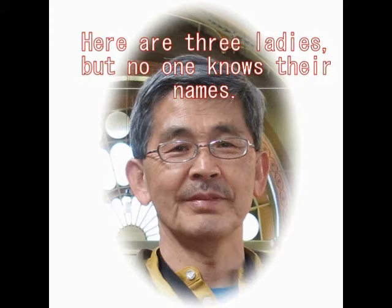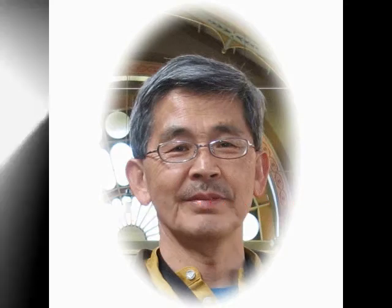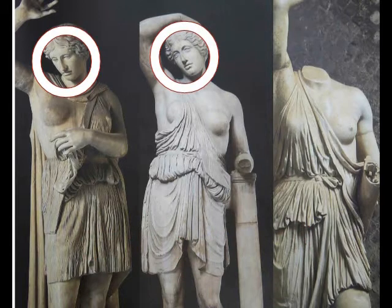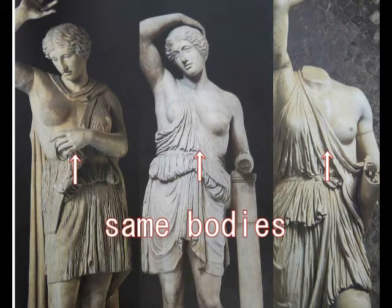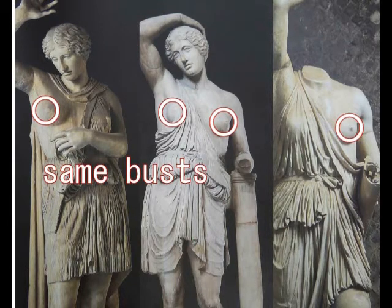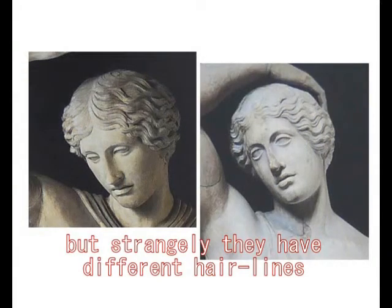Also, here are 3 ladies in ancient Greece. These ladies are not at all well known. These are 3 ladies, but apparently these 3 ladies are only one single woman. The faces are the same, and they've got the same body with very similar clothes, and 2 of them have got something made of bamboo, and they got the same bust, but the right bust and the left bust are a little bit different. Nipples are different. Anyway, very strangely, they have different hairlines.